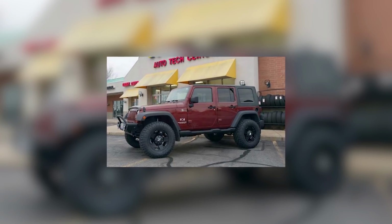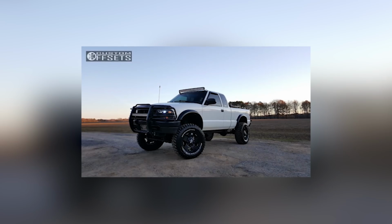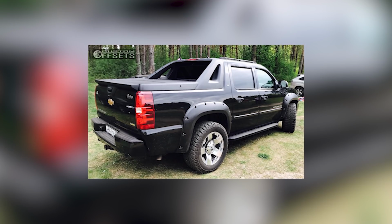And the Rockstar was literally on every Jeep in America. They got so popular that Rockstar took all the capital they made and said, let's make it for everything. They started making the Rockstar for cars. I've seen it on Camaros. They just kept going wild with it, and then people put it on trucks, Jeeps, cars, everything.